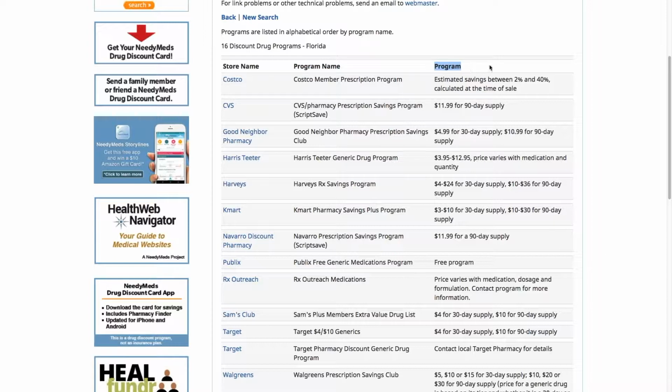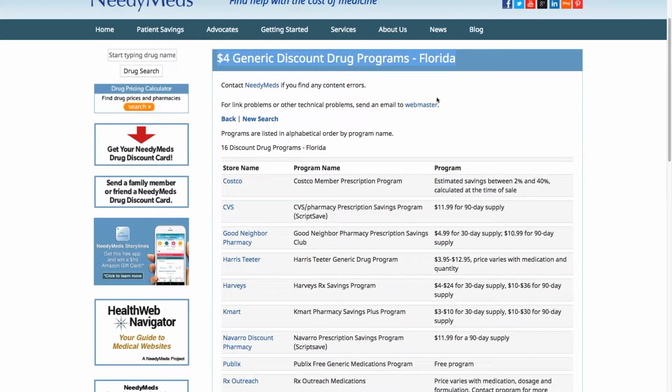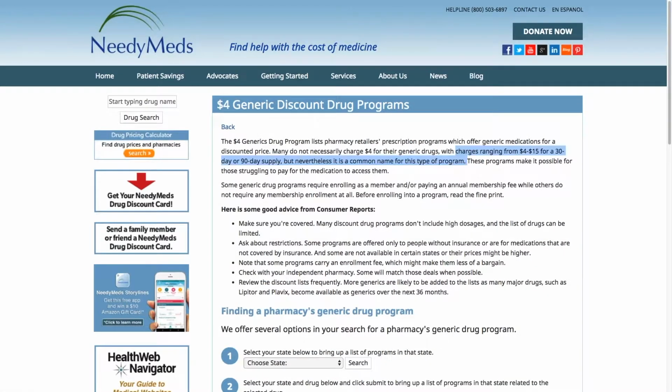of the program. Now, I want to point out, although we call this the $4 generic discount drug program, most will range in price from $4 to up to $15. And I want to show you that we have that actually written on our website. We never want to be misleading, and we want to be as transparent as possible. So again, although it's called the $4 generic discount drug program, most will range from $4 to $15 for a 30, 60, or 90-day supply. So this is a great option for somebody that needs help affording their generic medication.